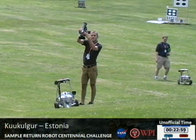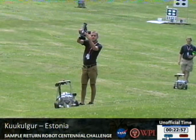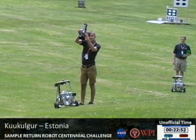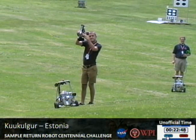Let's see whether it misses it or not. The problem is with the steep terrain, it misses. Oh, it actually grabbed it? Yeah, it looks like it has a good grab. It's got it. It's got it. So now we'll see if it can return home successfully.